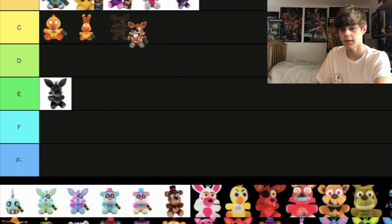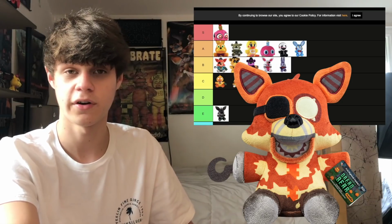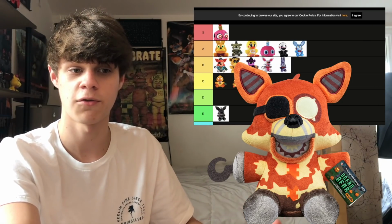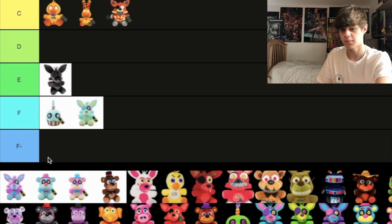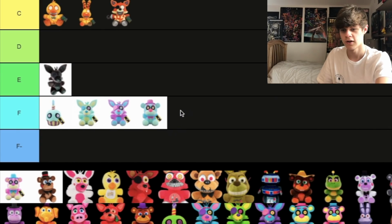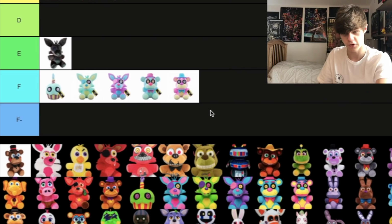Grim Foxy. I'm gonna put him down at C tier just with these guys. Just like the other three, just a bunch of printed on color. I think it's cool if they added the hook, but other than that, there's not too much special about him. Colorway plushie, I'm just gonna put it at F. All of these spring colorway plushies can go into F tier. Nothing special about them. They're just recolors of recolors, which is strange.